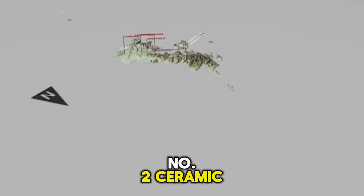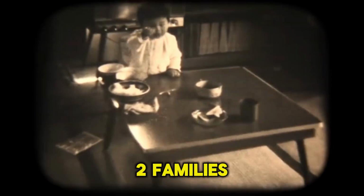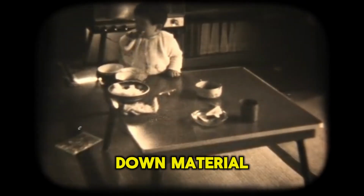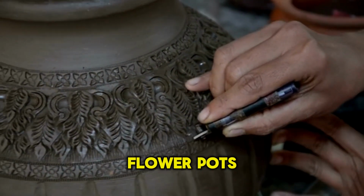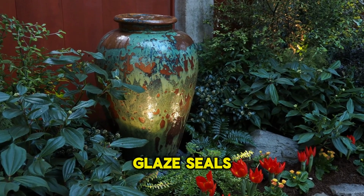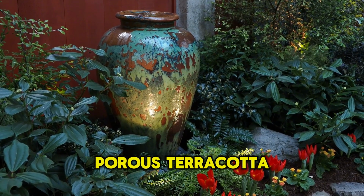Number 2, ceramic pot materials and construction. So what did World War II families actually use to build this system? Let me break it down. Material number 1, 2 unglazed terracotta pots. This is critical. Unglazed, not the shiny decorative flower pots from garden stores. Those are glazed. The glaze seals the pores. Water won't pass through. You need raw porous terracotta.